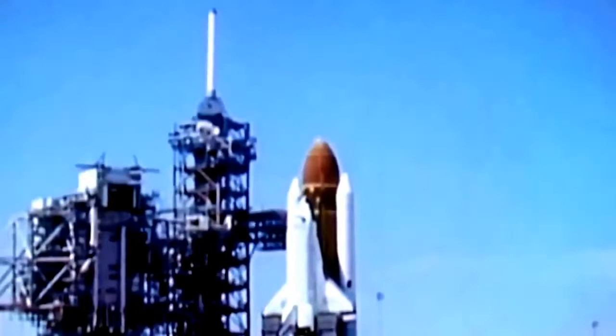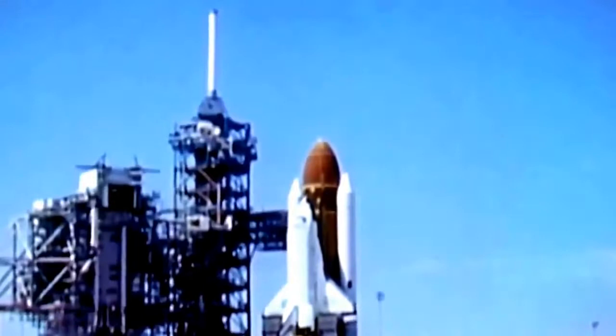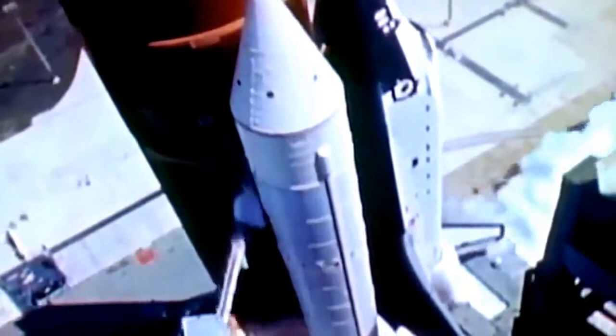Minus 15, 14, 13, 12, 11, 10, we're go for main engine ignition. Start. 7, 6, we have main engine ignition. And liftoff. Liftoff of the Orbiter Challenger in the sixth flight of the Space Shuttle. The shuttle has cleared the tower. Challenger's underway. We got a roll program. Houston copies, Challenger.